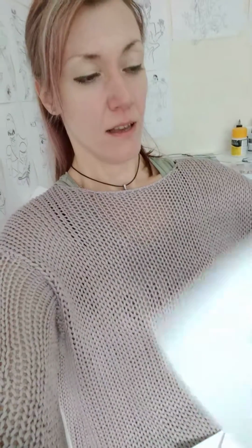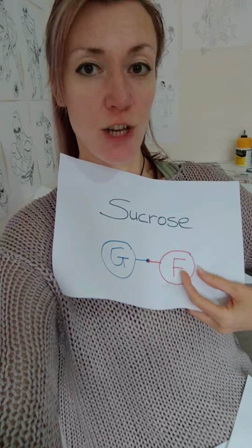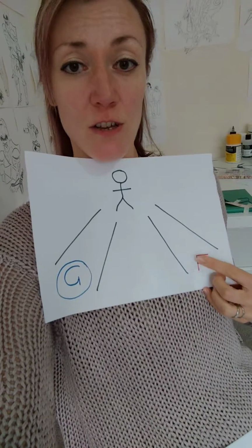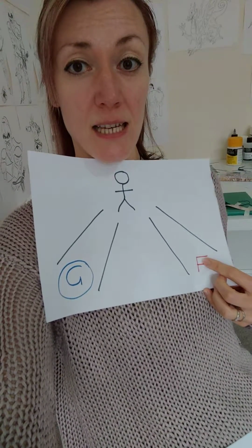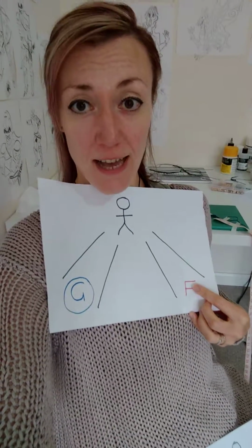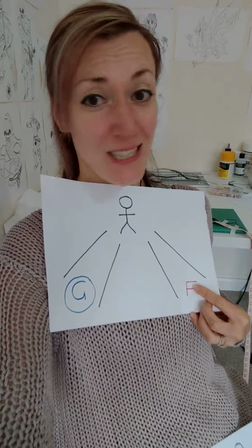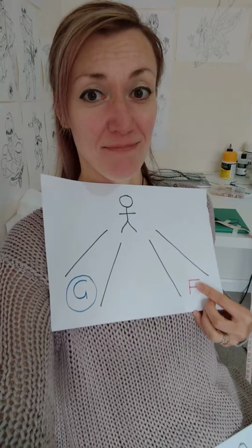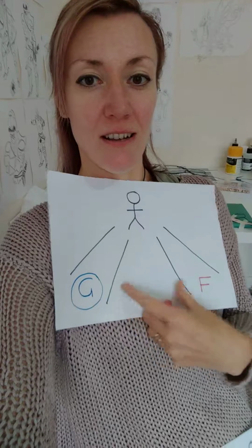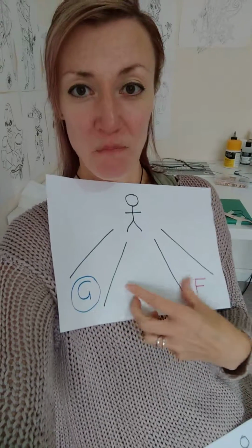Because remember, red F for fructose, red F for fat pathway, fructose gets digested here. But unlike proper dietary fat that goes up the yellow brick road, this guy doesn't. It comes through with glucose and hits the liver at exactly the same time.